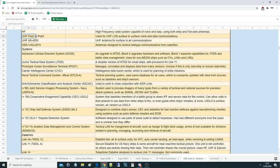Right. Advanced Combat Direction System, ACDS, an upgrade to NTDS. Block 0 upgrades hardware and software, Block 1 expands capability for JTIDS and better data management. Uses for non-Aegis ships such as CVs, LHAs, and LTDs. I think you're going to have to explain ACDS to us a bit better. You know how Aegis is used to control all of your radars and such and figure out what missiles to use? This is roughly used for carriers and such to operate the weapons and get all the information from your sensors all in one place. So this is a non-Aegis vessel, is that correct?